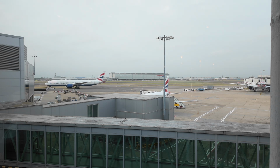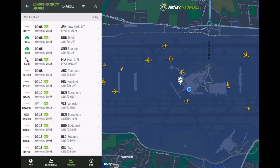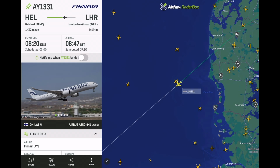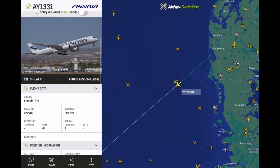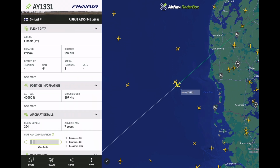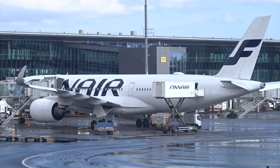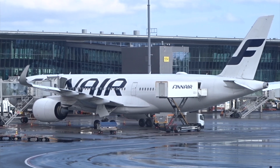My flight today hasn't actually arrived yet. It's currently over the North Sea and due in as the 0910 arrival from Helsinki, flying as AY1331. The flight is being operated by Oscar Hotel Lima Whiskey India, a 7-year-old Airbus A350-900. It first flew on the 11th of May 2017 under the test registration of Foxtrot Whiskey Zulu Foxtrot Whiskey. It was delivered new to Finnair 3 weeks later on the 1st of June.